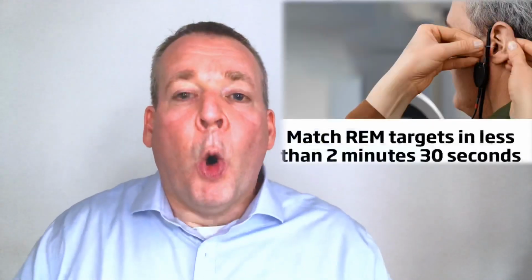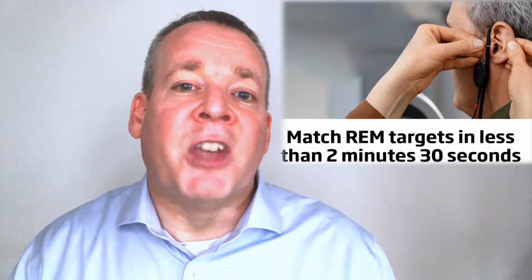Auto REMs or automatic real ear measurements are designed for those very busy audiology clinics or to encourage those audiologists less familiar with manual real ear measurements to get the majority of the extra accuracy of a manual real ear measurement, but much more quickly and more easily. Bernafon offers this facility with a number of leading manufacturers' audiometers, making it very accessible to a large proportion of the audiology community.